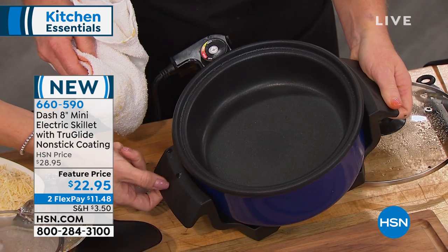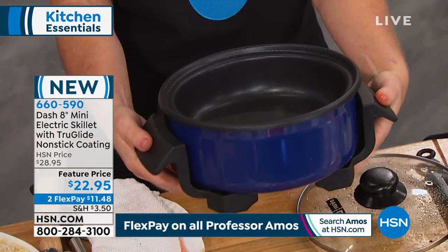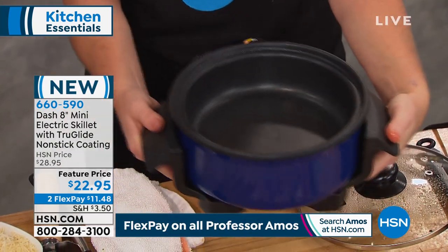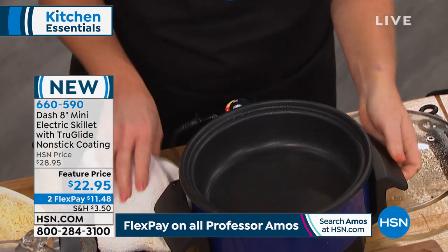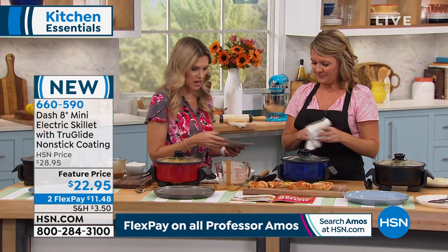The handles stay cool. In fact, it stays cool all the way around to the bottom, so that if I need to move it somewhere, maybe I'm doing an artichoke dip, taking it somewhere, I can grab it from the bottom and still transport. And you do have a 1-year warranty on this, and it's super lightweight. I'm going to have some pizza.